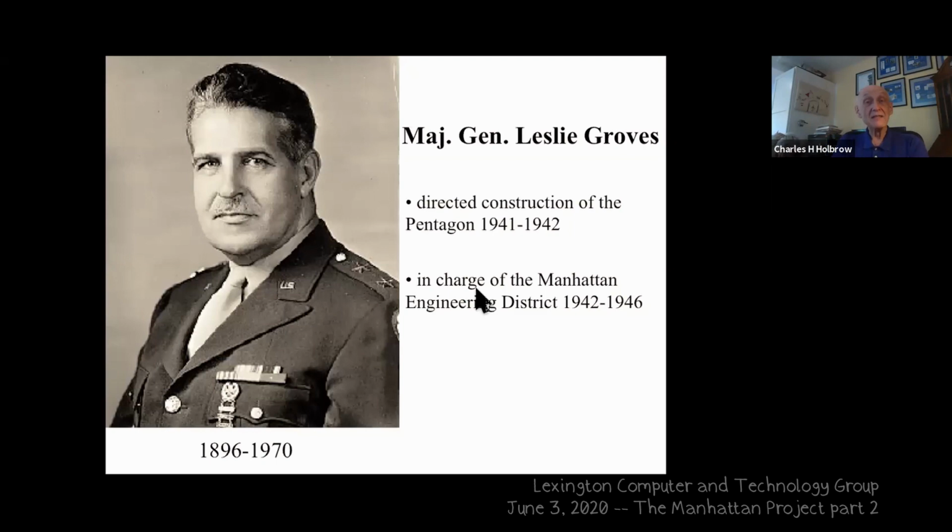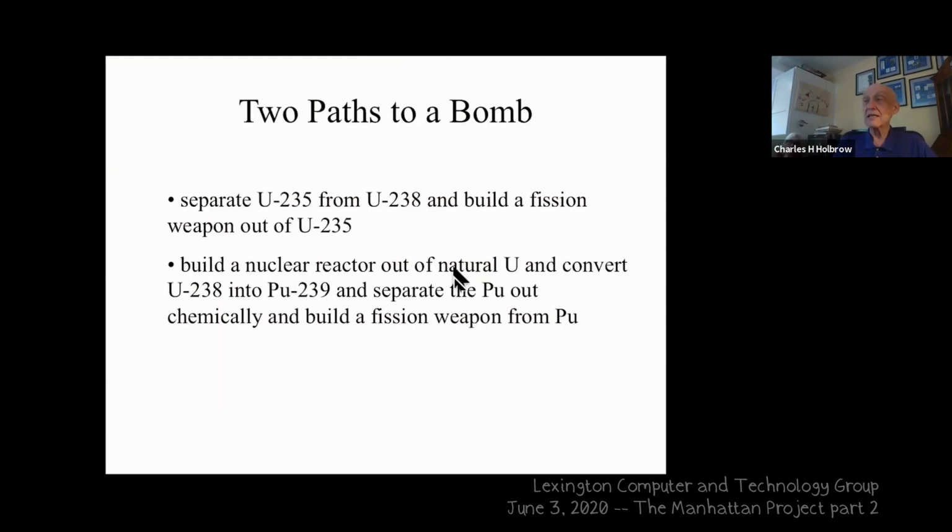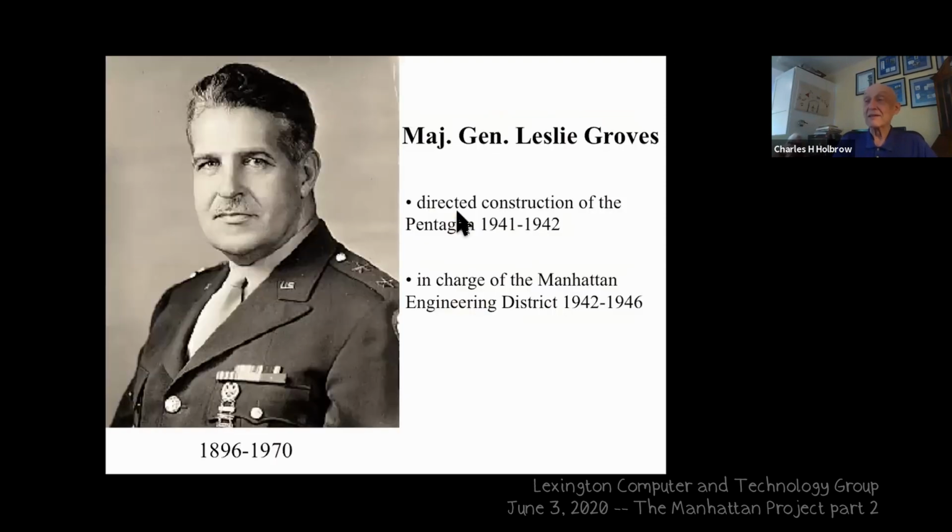Groves then says, and I love this, he says to the Secretary of War and to the Chief of Staff of the Army, sir, may I be excused? I need to leave Washington immediately to go and inspect the 52,000 acres that I have just purchased in Tennessee. And off he goes. And that's kind of the style of the man. He is going to get things done, and he's going to have to build 3 cities to do that. And there they are. There's my 3 cities.